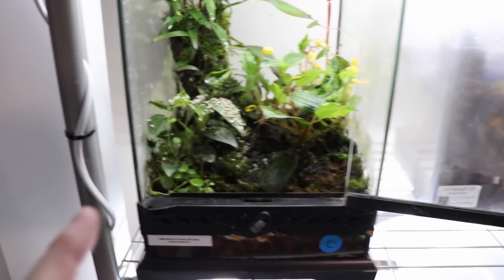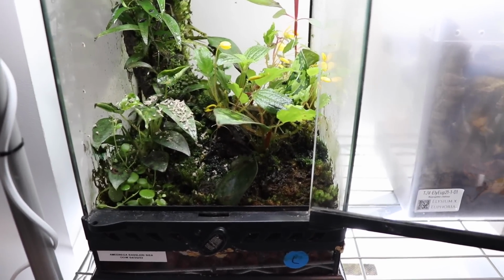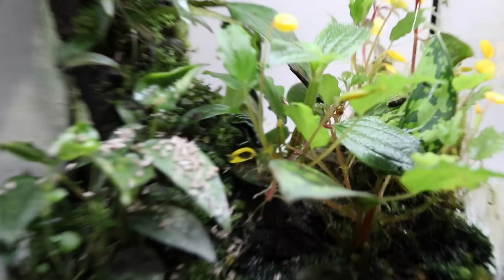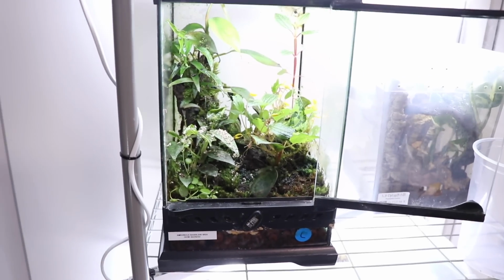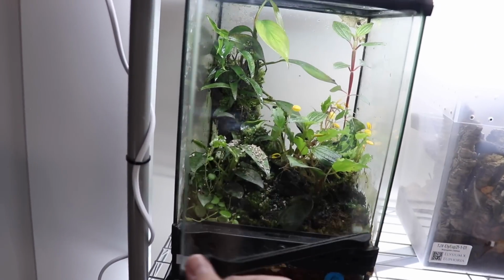These guys are available. I'm not sure if anybody's going to bound around to the front or actually be visible. There he is, chilling in the background, lurking like a creeper. There we go. You guys can see some of the details now. They are truly a beautiful frog, and unfortunately they're not very common in the hobby. So if you're interested and you're in Canada, feel free to let me know. I'm happy to provide them to somebody who will provide a great home for them.